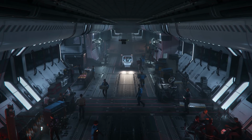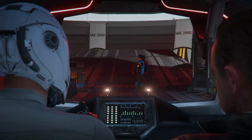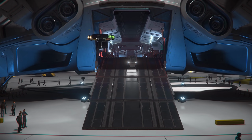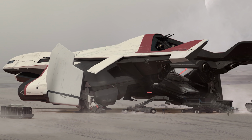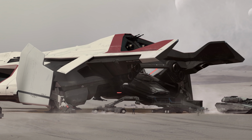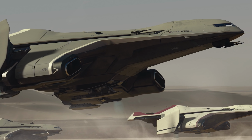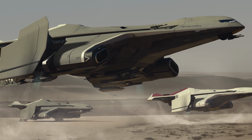The Hercules Starlifter, both the C2 and M2, are pegged for release with Alpha 3.13, so that's the end of March 2021 at the moment. Really excited for those. They're going to allow you to carry the Tonk and other large amounts of ground vehicles around with you, as well as cargo. Should be very suitable for atmospheric flight.